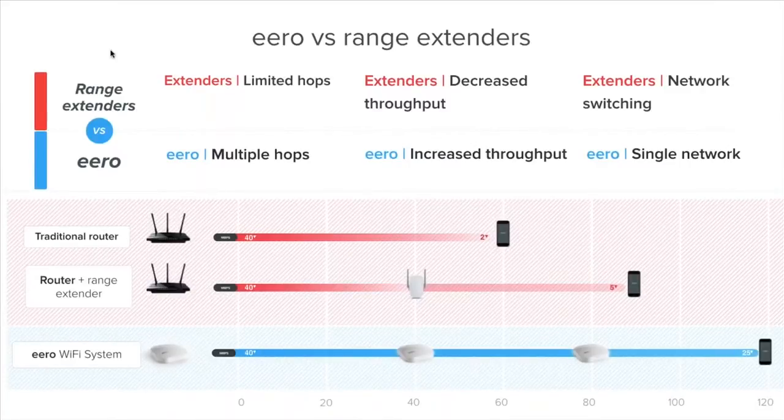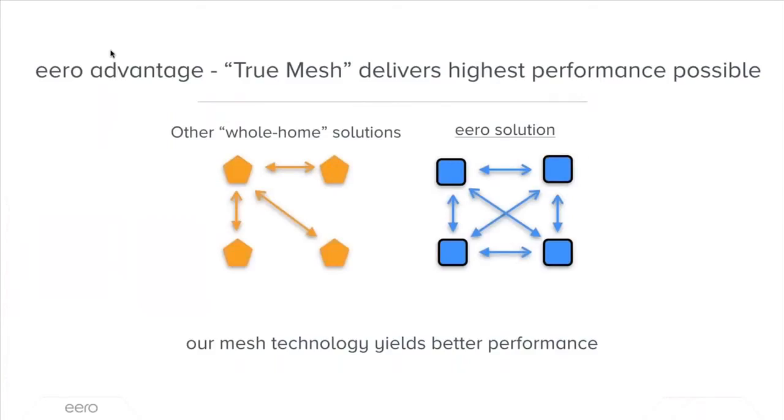So this is a good visual of the difference between traditional routers versus range extenders versus the eero mesh Wi-Fi system. So in a router plus range extender model, that range extender will give you distance, but it will decrease your throughput. So your speeds really get cut in half, even though your distance has been improved. With eero, the mesh networking works entirely different than any of those. So let's take a look at this diagram.